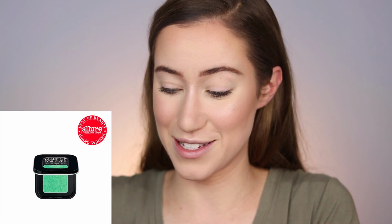So the Makeup Forever Single Shadows won for best colored eyeshadows. I don't know why I picked these two colors. You guys, how random, but oh, my shirt matches. So we're going to use these today. I really don't know what look I'm going to create. It's kind of random, but you know what, we're going to test it out.